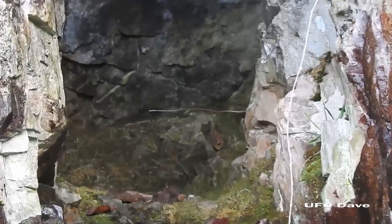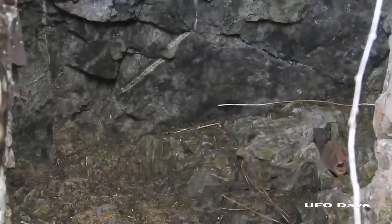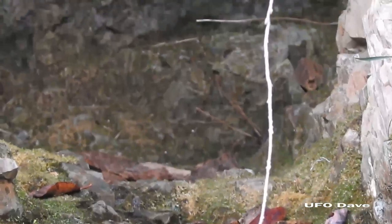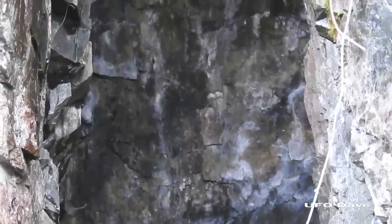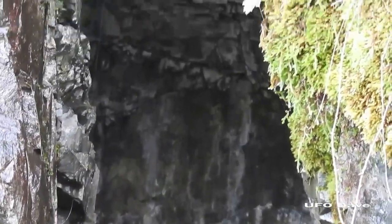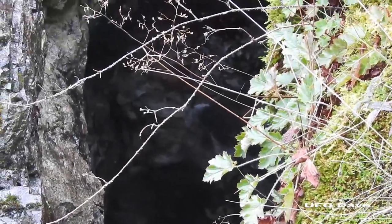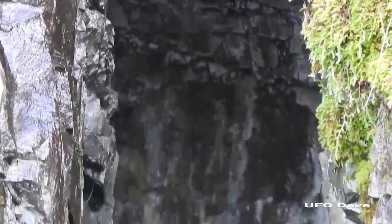Shot as possible in here. See what I'm looking at here, and your water dripping inside the cave. Now it's been hollowed out like maybe 10, 12 feet inside. I don't know how wide it goes inside.